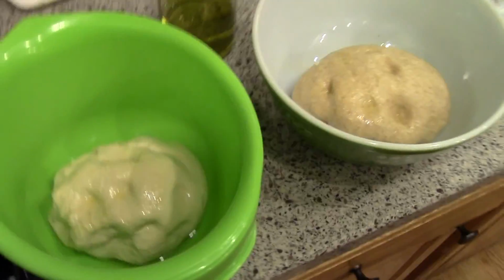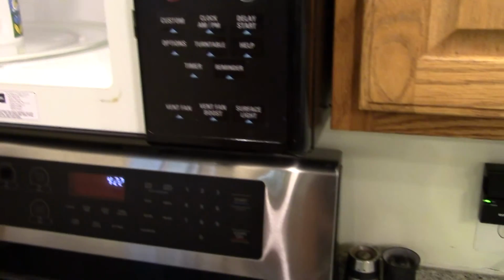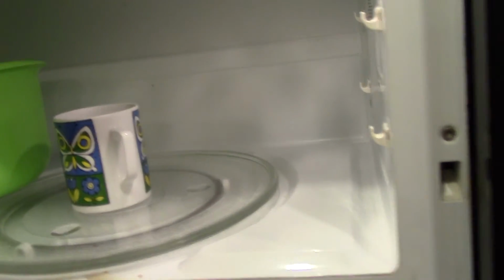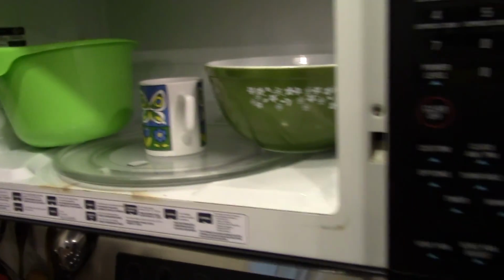But I got my pizza dough finished. So this is the white one, this is the whole wheat one, and I just put some olive oil and tossed it around. And then I'm gonna put them in my microwave with the steamy cup of hot water like shown in my other bread baking video. I'll just leave them in here to rise, and then when my husband comes home, he likes to build his own pizza, so we'll roll it out.